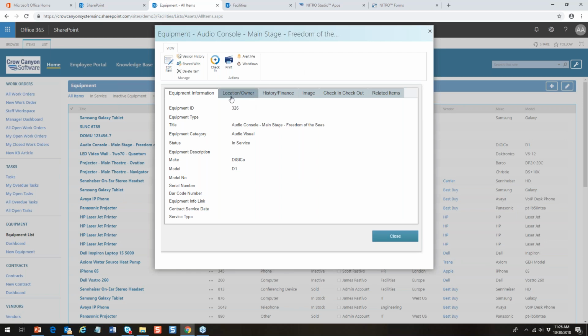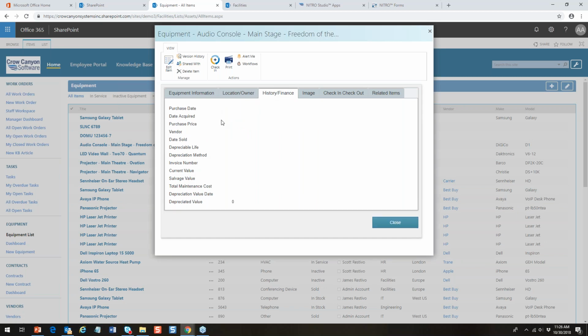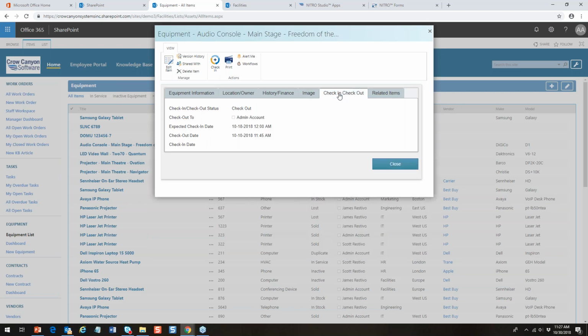So here you come in and you can say, okay, where it is, what it's located, what building, what room. This can be coordinated with those same categories on the work order, of course. So you have building, location, room, rack, history, and finance. If you want to track that kind of stuff, who purchased it, when, who was the vendor, images of it. You can have check in, check out.